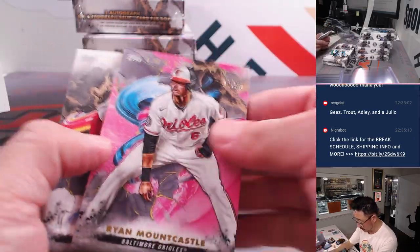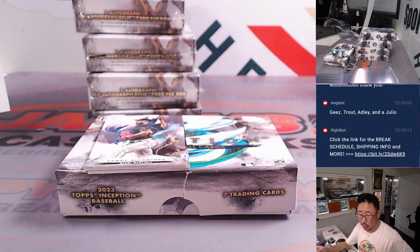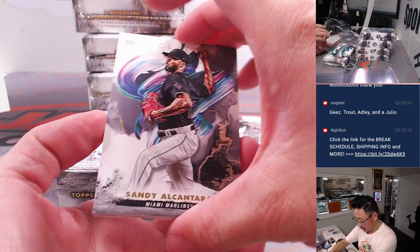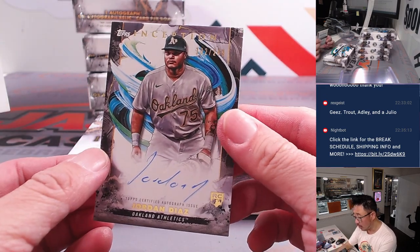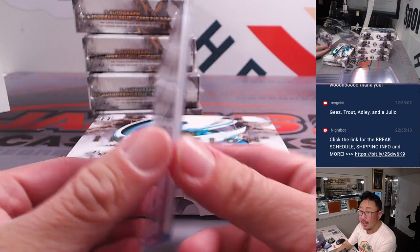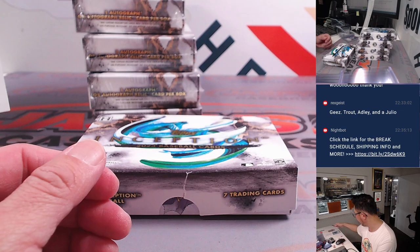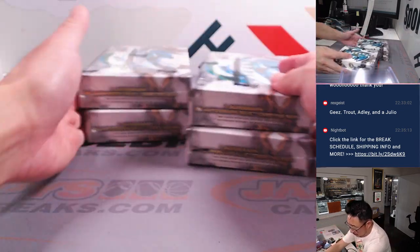There's Ryan Mountcastle, that's numbered. Miguel Amaya behind him. 14 out of 99 for the O's. A. Shams, Orioles. And how about some Jordan Diaz? 102 out of 249. Someone get him a better pen. A's are a random number block team. That'll go to A's 2. It's 102 out of 249. Chris. Four left.